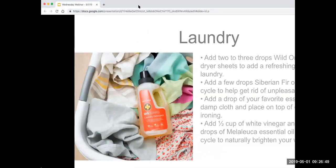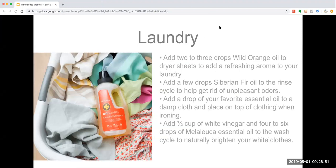And the laundry. So, laundry. We have laundry detergent with On Guard in it as well. The laundry detergent also has a lot of enzymes in it that will help eat the stains in clothes and stuff.